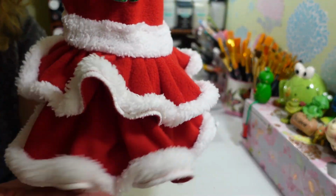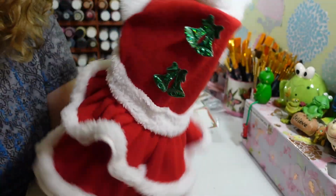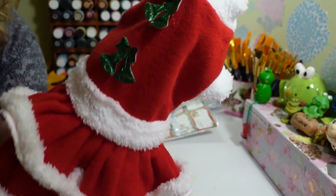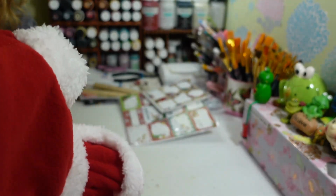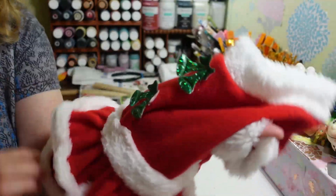Look at the ruffles. I tried it on her. She looks like a little potato, with her little head sticking out of there. She doesn't care. She's a champ. She's running around with it. I just wanted to make sure it fit her and stuff. But how cute is that?